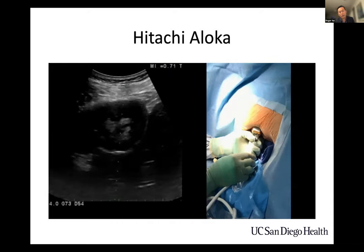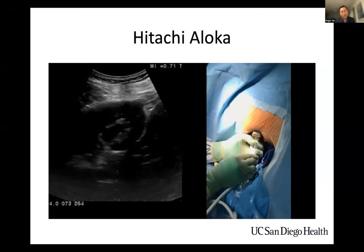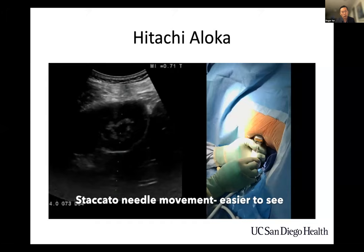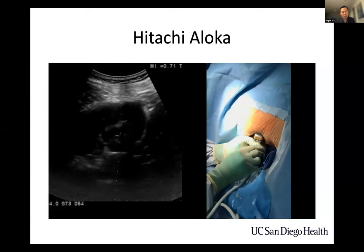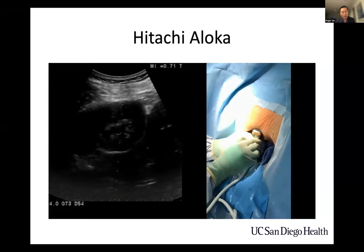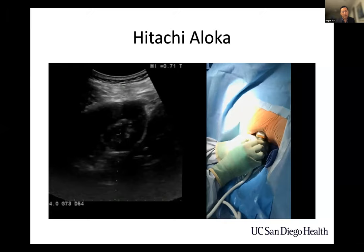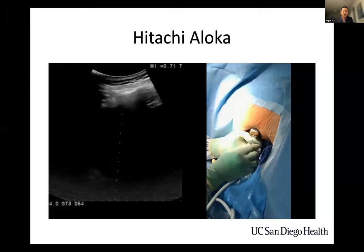This NaviGuide needle is very echogenic. I like this needle, actually. I'll put the needle in here. And I kind of move it very staccato, very herky-jerk. That way I can see the needle coming in. See my hand kind of... On-off x-ray? And I use it with x-ray to make sure that I'm in.